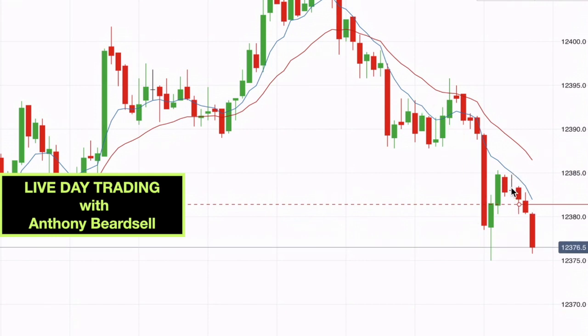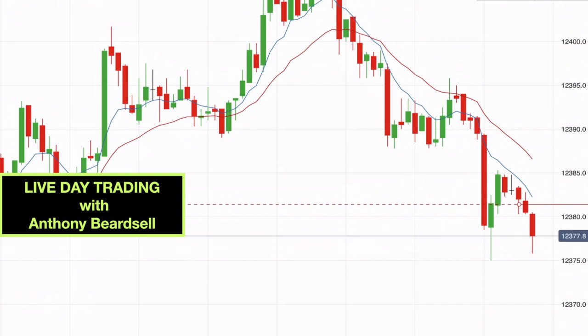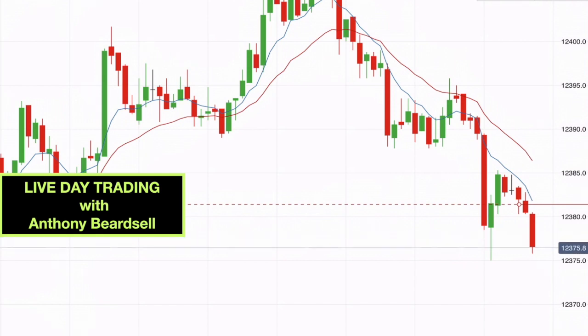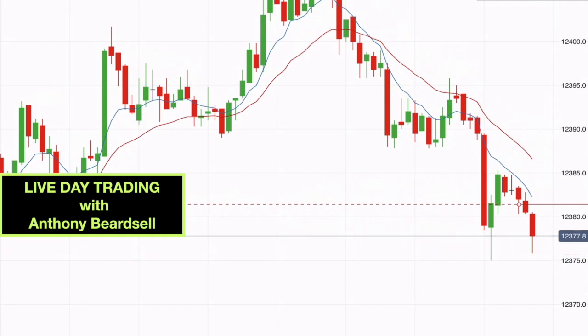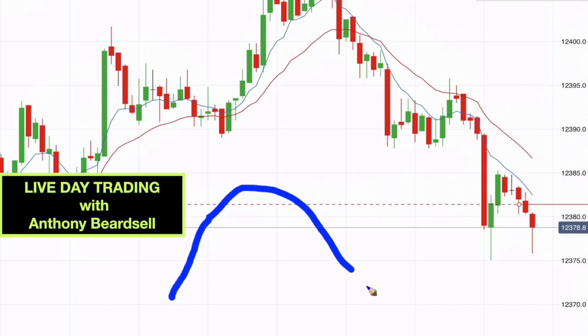So this was my trigger bar here. Protective stop, mental stop at this stage is just above here, and I'm looking for 2 to 1, 3 to 1 reward to risk on this particular trade. And you see, at this particular stage, entry here, stop here, so we're at about 1 to 1 risk to reward at the moment. So I'm looking for 2 to 1, 3 to 1 risk to reward, but again, this is the way these particular trades work.